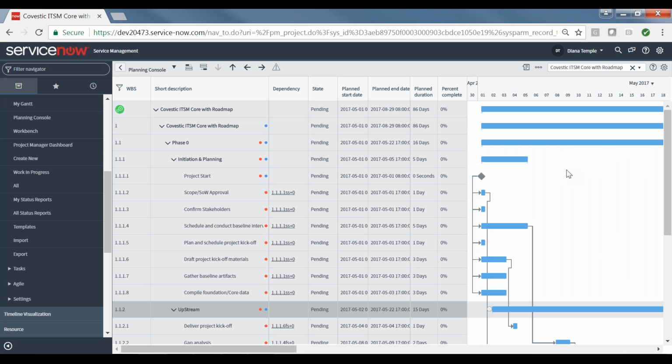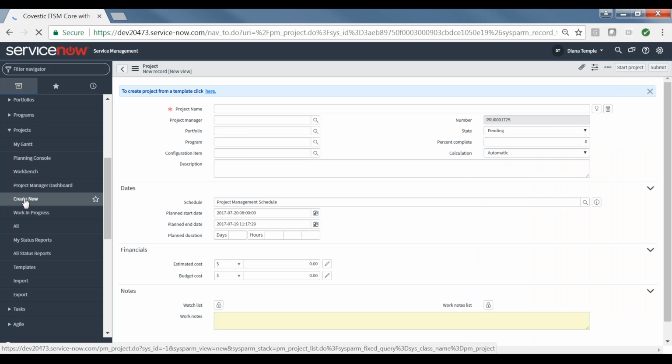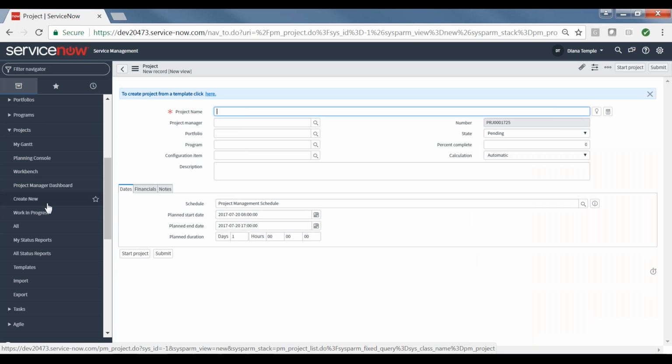So that's way to create a project number one. Now let's go to create new. So I'm back over here on the left underneath project. I'm going to click on the create new button. Now, you have the option of either going ahead and creating this project on your own, typing in specific values, or you also can apply a template.